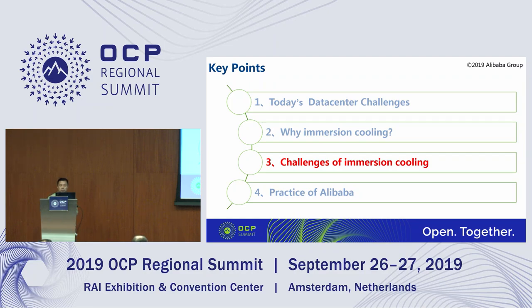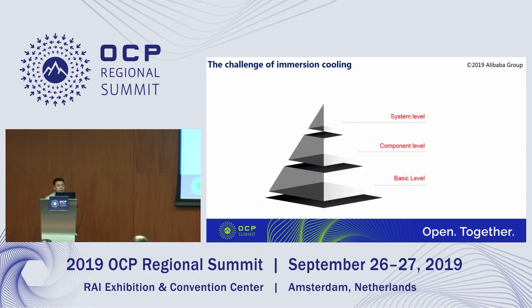Next is the third part, challenges of immersion cooling. Immersion cooling is not a new technology, we all know that, but it is not popular in data center deployment. We think the first reason is that air cooling can cover large parts of services now, but future high density is coming. The second reason is that it has a lot of challenges. Alibaba has more than 3 years of research in this project, including material compatibility, tank design, liquid cooling, and control and monitoring systems. It's really a big project, not only about IT infrastructure.